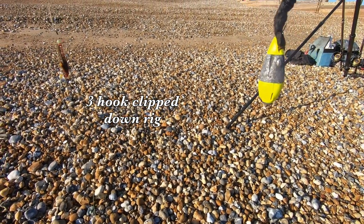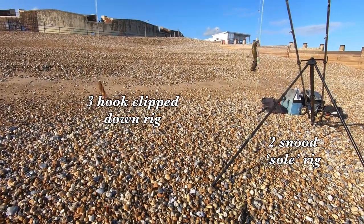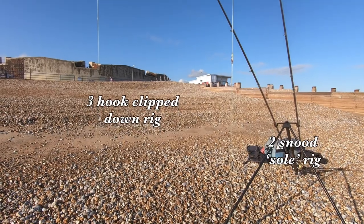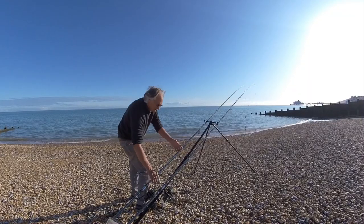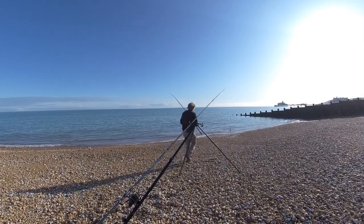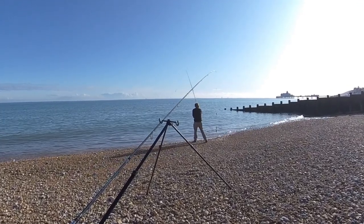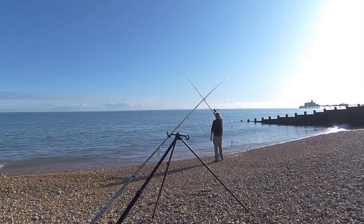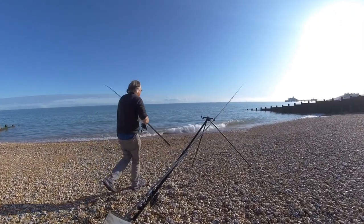Here I'm using clip down rigs, one with three hooks, the other my sole rig with two snoods, but the bottom one is panelled. Bait is Welsh lug on lower snoods and ragworm above. I'm whacking these out some distance and trying to keep them fairly well apart, as there is a bit of a tidal pull.